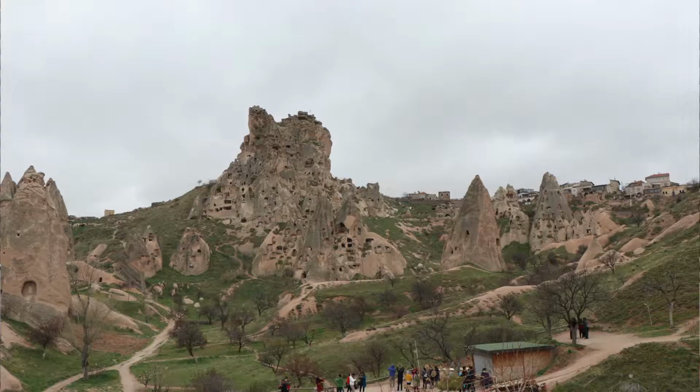So our first stop for the day was the fairy chimneys. These are like very tall columns of rock where people carved rooms and actually lived in the early times. So these fairy chimneys are scattered around the area, and actually some of them, there are still people living.